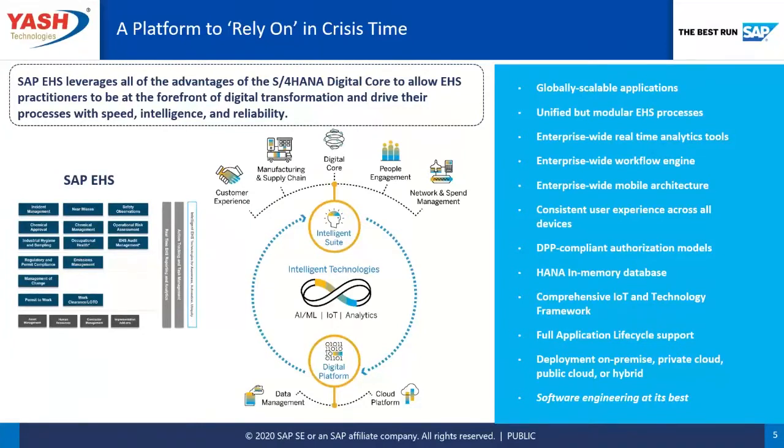And you see there on the right, in this time you want a reliable system, a system that's secure, that complies with privacy laws, and where all the data is available in real time as the situation is changing rather quickly. All of this is in the nature of our S4HANA platform, and EHS leverages all of that, as you see on the right-hand side of the slide.